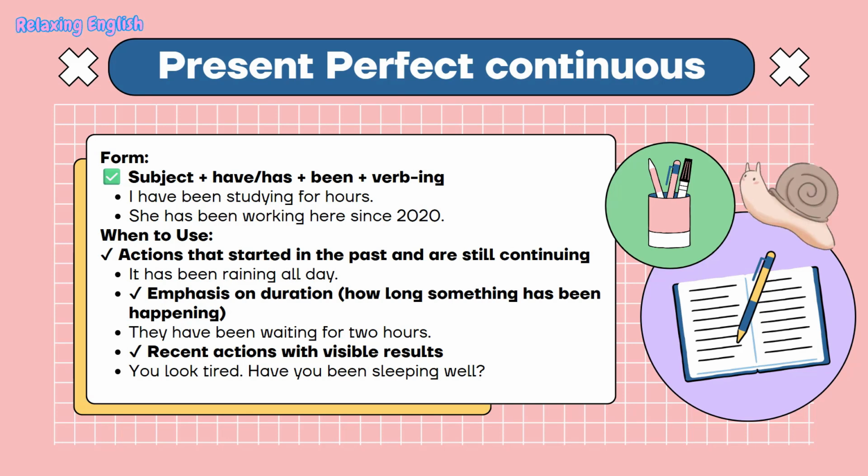An action started in the past and is still happening, like, it has been raining all day. 2. We want to emphasize how long something has been happening. For example, they have been waiting for 2 hours.